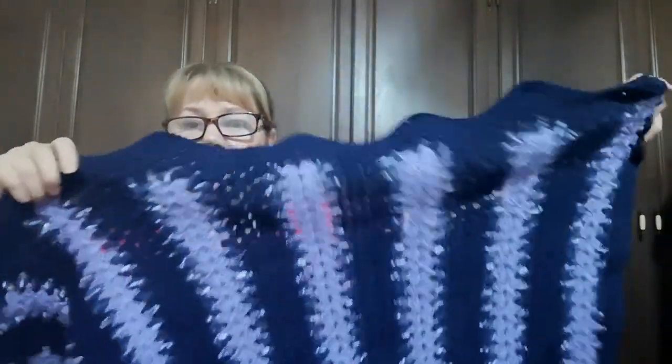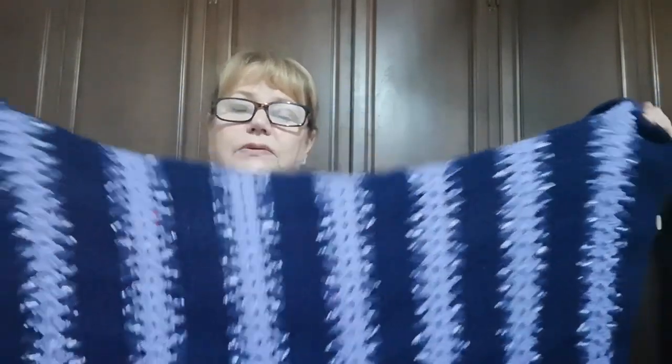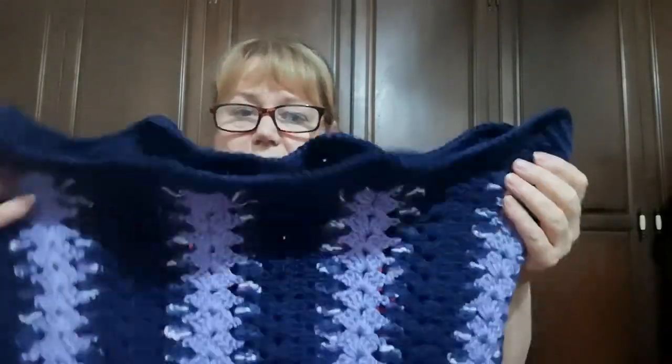I did make this mile a minute blanket. I can't remember if I showed you. This is a nervous knitter tutorial. It turned out really nice, but unfortunately it's not suitable for Crochet for Cancer. One, it has too many joins in it, and two, they don't really like the scallopy edge. So that won't be going there.